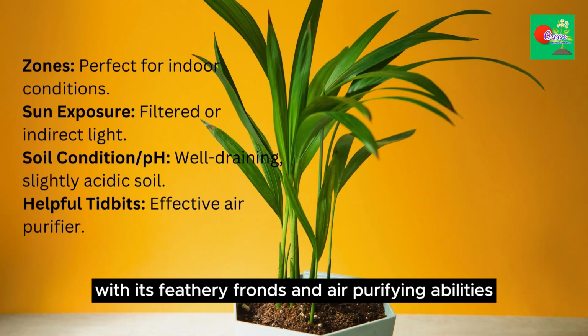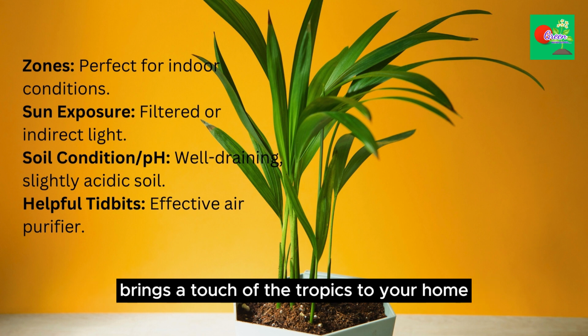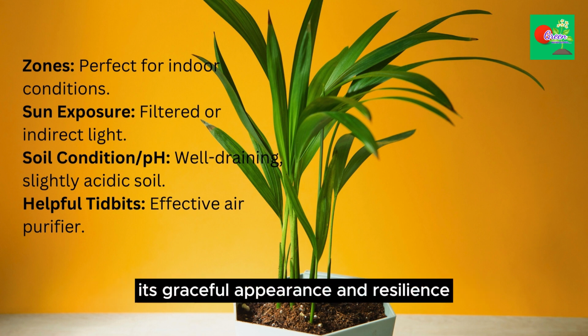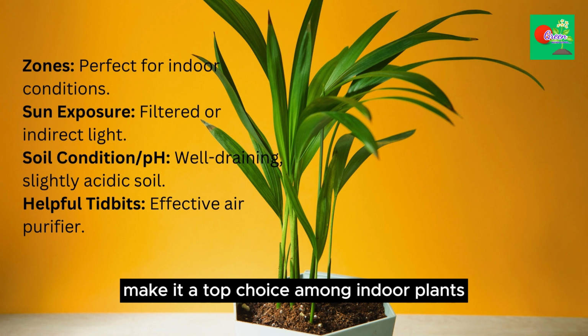Bamboo palm, with its feathery fronds and air-purifying abilities, brings a touch of the tropics to your home. Its graceful appearance and resilience make it a top choice among indoor plants for enhancing both beauty and air quality.